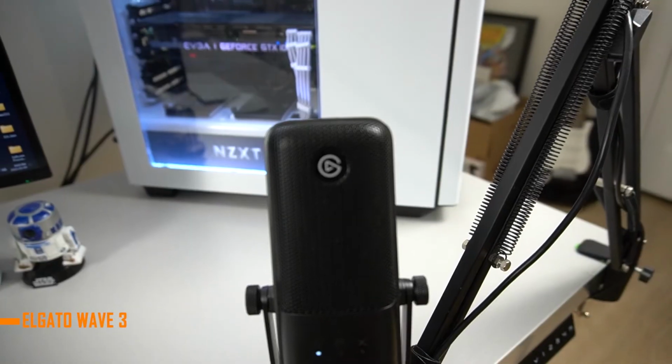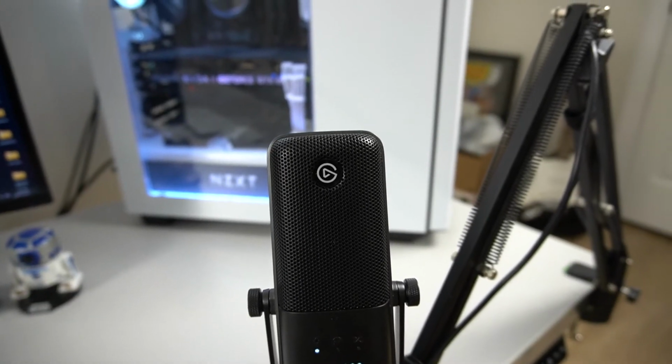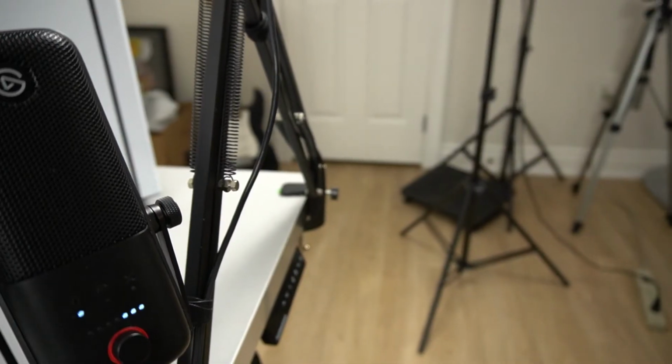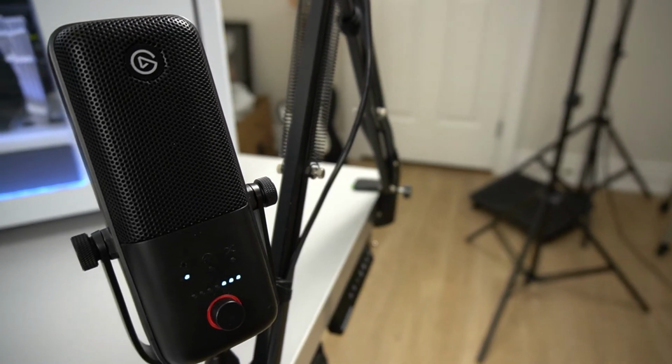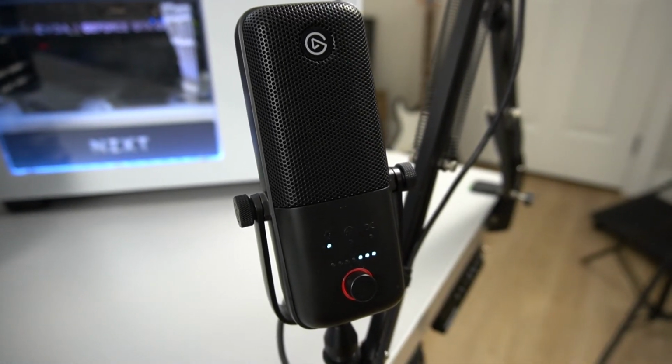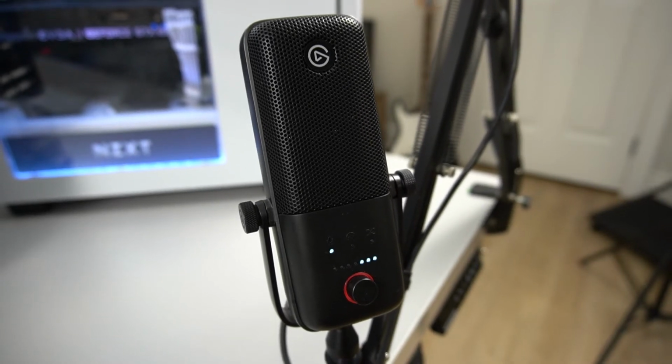Over here, I have my mic, the Elgato Wave 3. It's my primary mic input where I do the majority of my voiceovers. I originally got it because I did want to get into streaming, and the Wave 3 removes the need for a physical audio interface to adjust the different volume inputs and outputs. But currently, it's my Zoom call and voiceover mic.